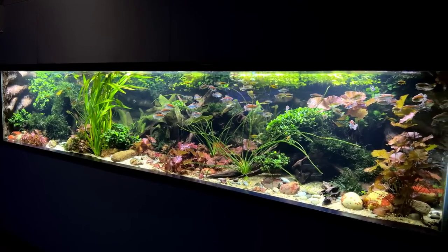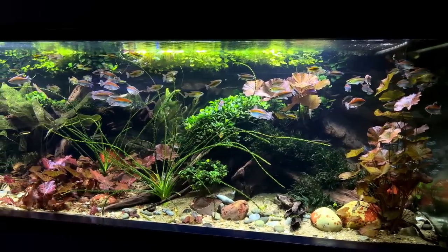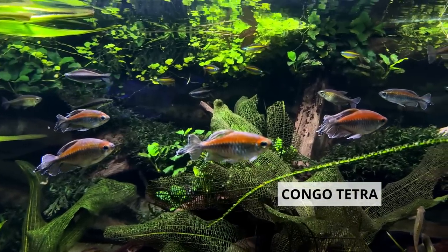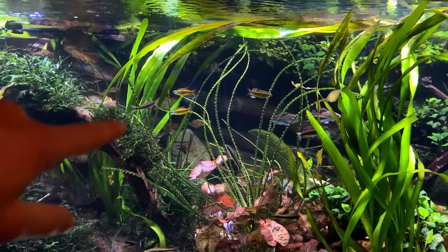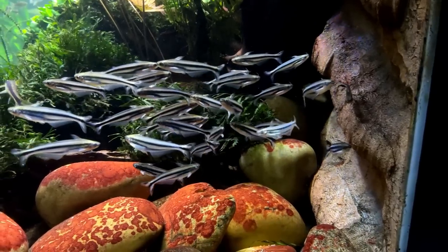Next up, we will take a look at one of the largest freshwater displays. This one is a Congo River biotope, so we of course have the beautiful regular Congo tetras, as well as these blue-eyed Congo tetras. They had a really cool rockfish, and they also had a massive group of these African glass catfish.